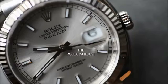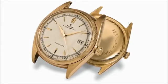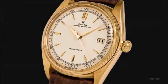The watch we have here today is really a true classic. It's the Rolex Datejust, it's 36 millimeters, and it's remained largely unchanged for 60 years. The Datejust was first introduced in 1945 with the reference 4467. This was the first automatically winding watch with an automatically changing date function on the dial.